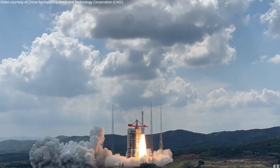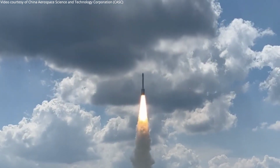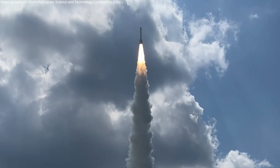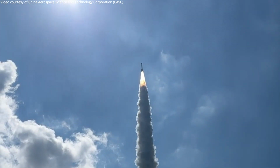The Long March 6A had its debut last year, and this was only its third launch. This 50-meter tall rocket is capable of delivering a payload weighing 4.5 tons to a sun-synchronous orbit at an altitude of 700 kilometers, and so far, it has succeeded in each of its missions.